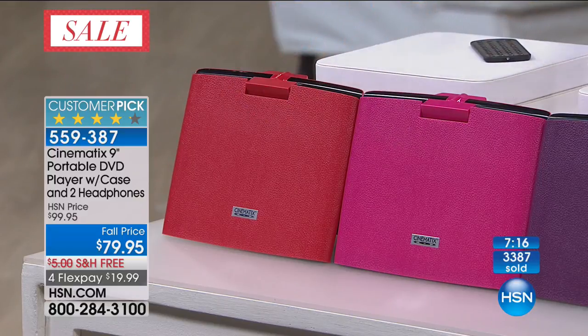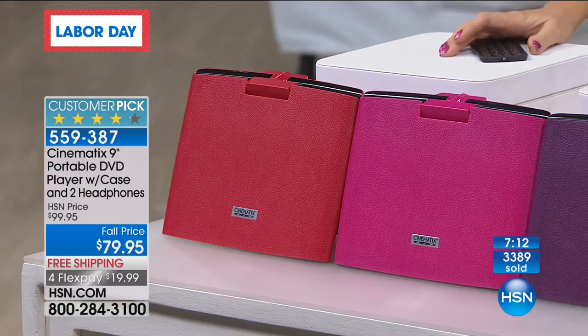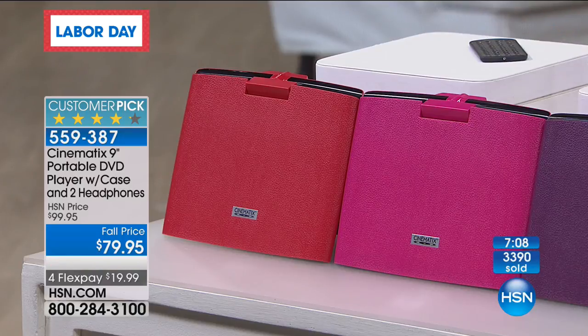Pink and the beautiful red. Yeah, for everybody. These are awesome. If you're in the kitchen, maybe you have a crafting room, great for a little entertainment. Maybe you have an instructional DVD for out in the garage. You're building something. I like that a lot.